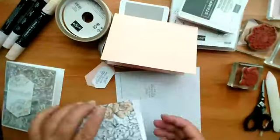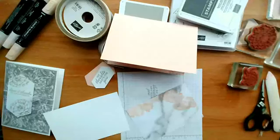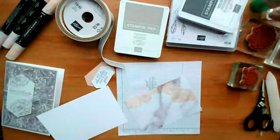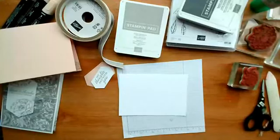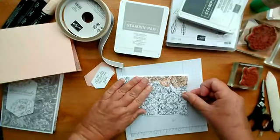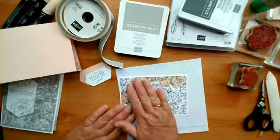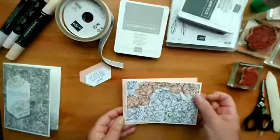Okay, let's layer this up. So I'm going to pop that onto there. See how pretty it is coming through with the dark and the light. So this is onto Whisper White. So the size of this cut layer is 9 centimeters by 14.35. There we go. And then that's going to go onto there.